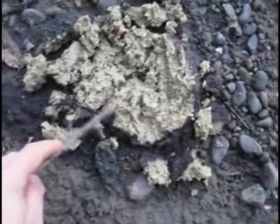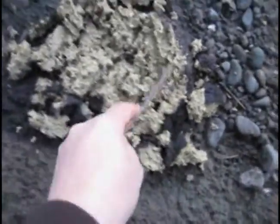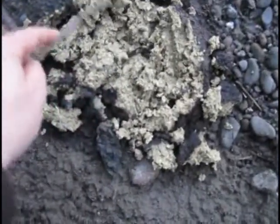So I found this scat here a few minutes ago, and I started to poke it apart to see what the contents were. And as far as I can tell, the entire contents seem to be acorn. Look right here, you can see an acorn shell, a bit of a shell there. This is all chewed up acorns. This is a black bear scat.